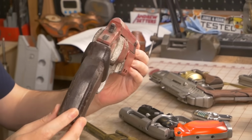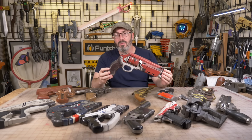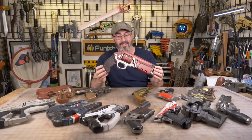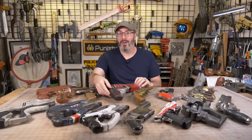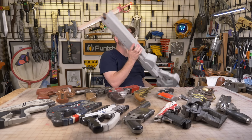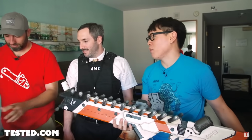Either way, this was the dawn of foam props for us, and we started writing the Foamsmith books and putting those out. In fact, the first print book came out the year after this. 2014 was definitely the year of foam. 2015, another big one. We worked with Tested and Smooth On to make the Alien Assault Rifle from District 9.